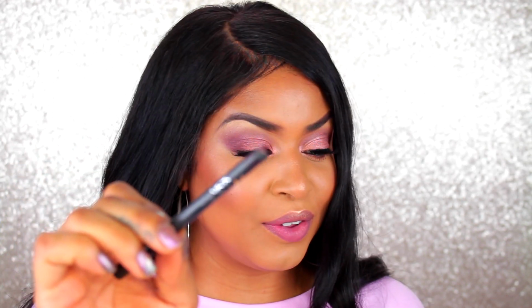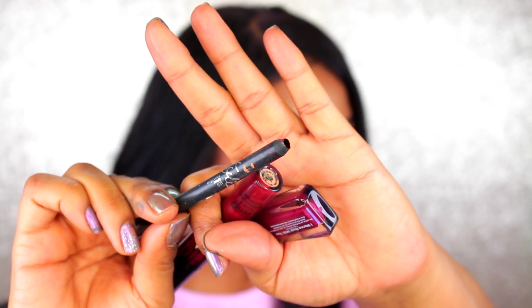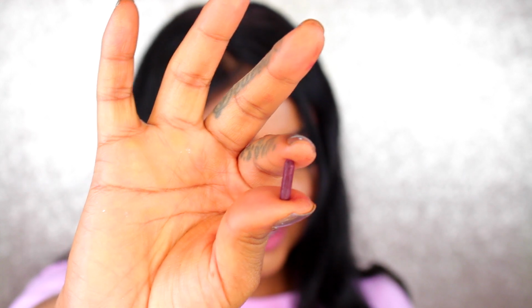It literally flew out of here. Look, it's no longer there. Hold on, let me go get it. Okay, I'm back and I retrieved the lip liner. As you can see, I don't know what the hell, but it freaking came out. So I'm gonna tuck that baby back in there and we're gonna proceed.